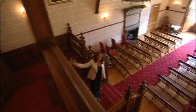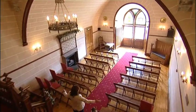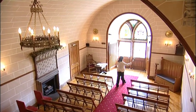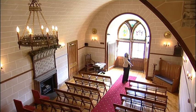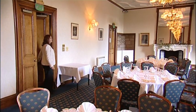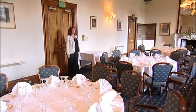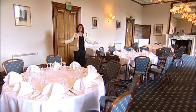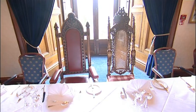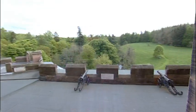And this is where Bonnie the barn owl will swoop down, passing all the guests, flying down to greet the best man here with the rings for the wedding. How beautiful is that? And here is the wedding room. Beautiful, where the bride and groom have their reception with all of their guests gathered around them. Look at these magnificent chairs that the bride and groom are sat upon, overlooking the gardens.